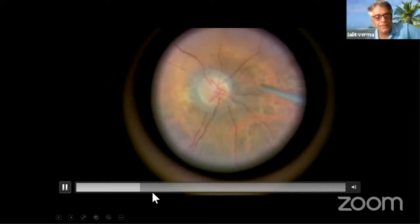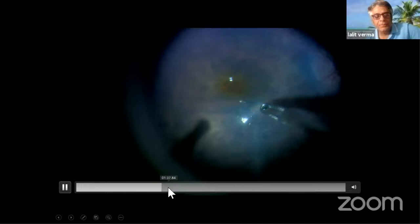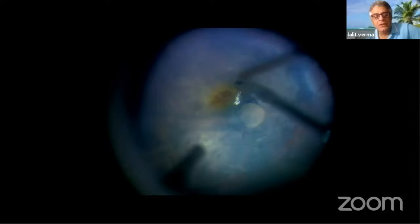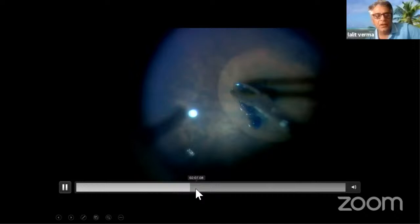So then we inject BBG dye and then do the usual pinch and peel technique. Now I've stopped using diamond dusted scrapers. Diamonds are costly in any case. So this creates a multi-layered flap in this patient. I'll just rush through it. Nothing great to be shown here. So this multi-layered flap is created.